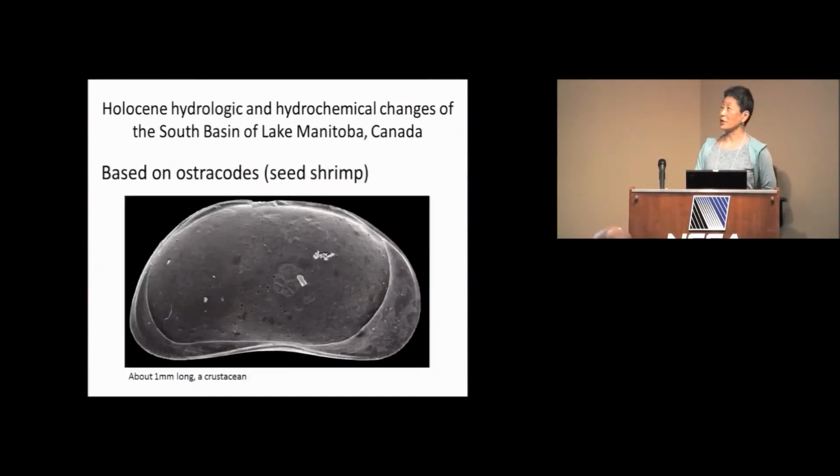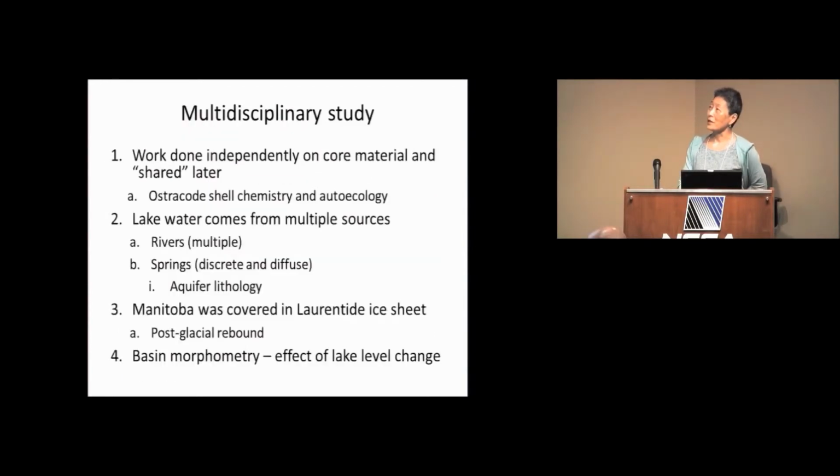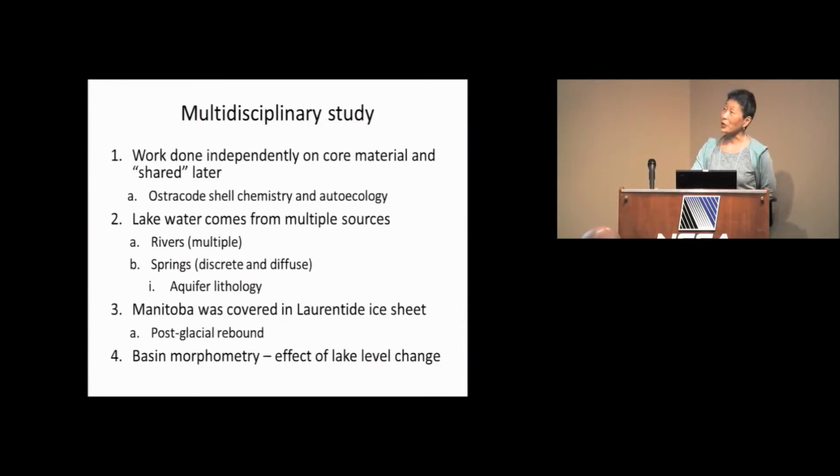Lake Manitoba is in Canada, and my data uses ostracod biology, so there are digital images, and the shells are carbonate that can be analyzed. It was part of a multidisciplinary project where everybody did their own thing and tried to bring stuff together, sampling scheme, analytical scheme. None of those were coordinated. And then there was the background data we need.